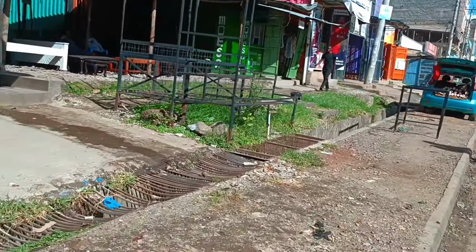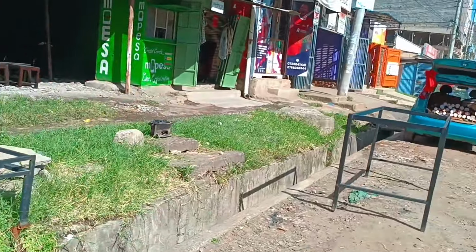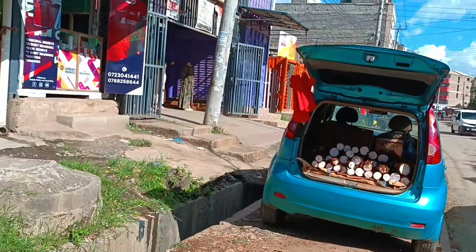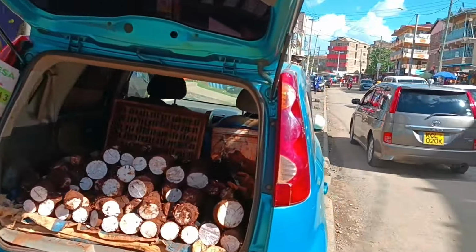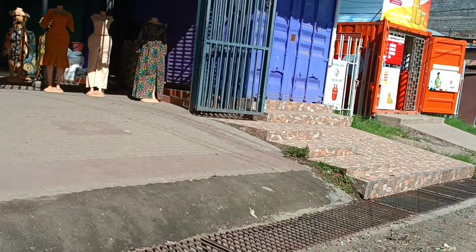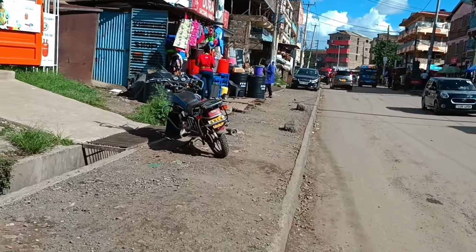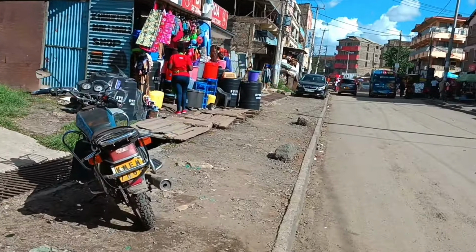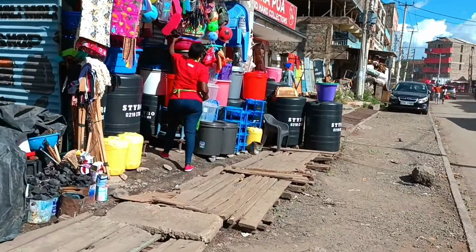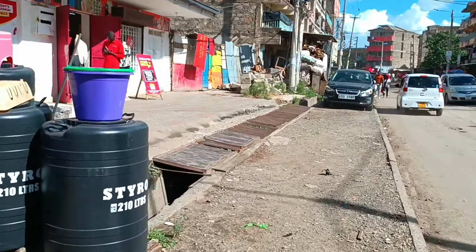They used to have a Nganya board, but I think they changed. I don't know if they changed or the Nganya board is inside. That was just outside, guys. I don't know inside. What is there? But that was so cool. That was so thoughtful of them, guys. It does attract customers.